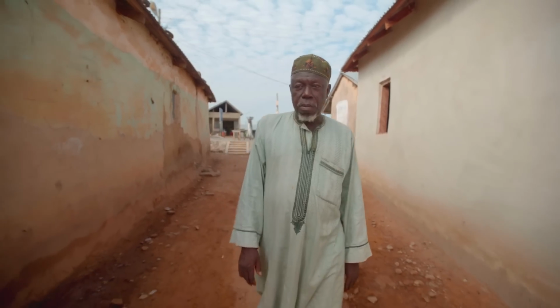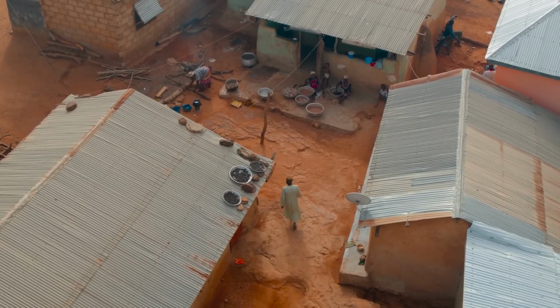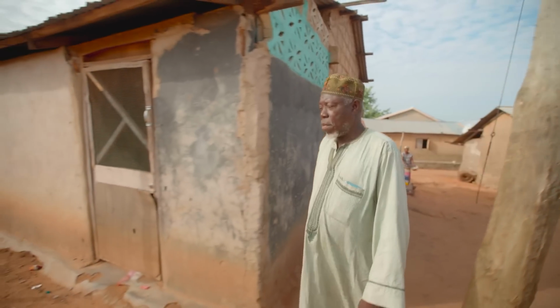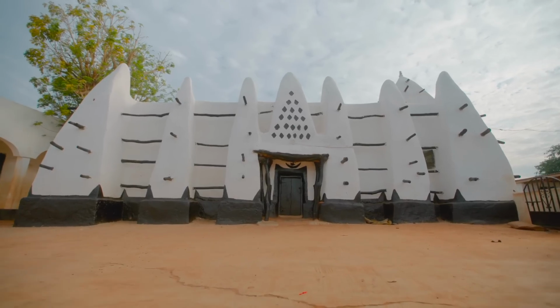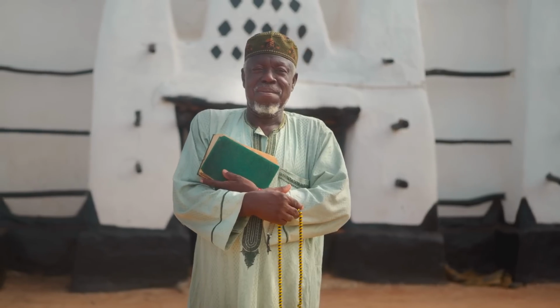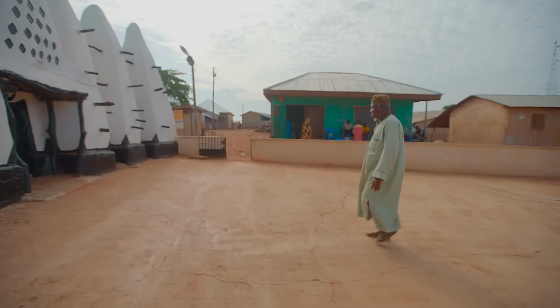According to legend, it was first built by a Moorish trader who received instructions to build the mosque in a dream and awoke to find the foundations already laid. Today, its custodian is local imam, Alhaji Idrisu Abukari.